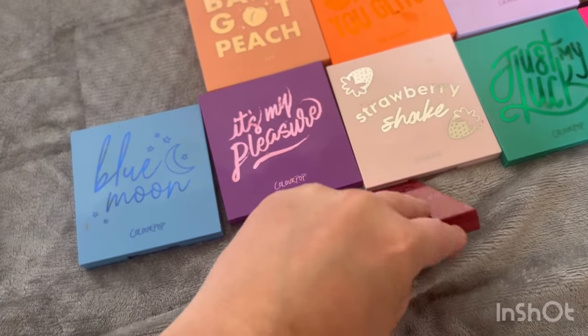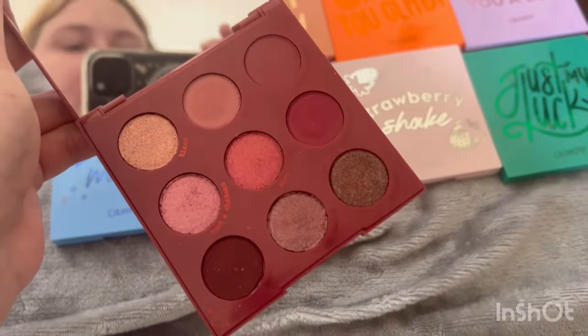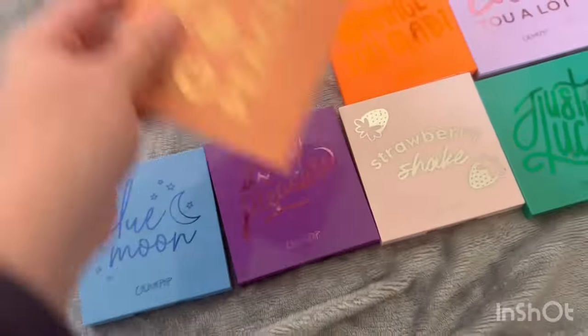Okay, Wine and Only. I thought about this one for a while. I'm going to get rid of it. Really cute shades. It's just a little too dark for me, I think. So get rid of.